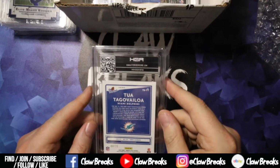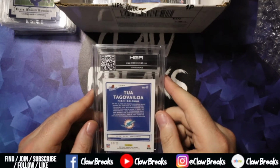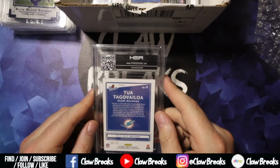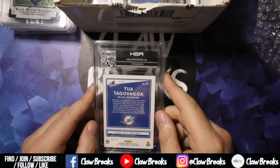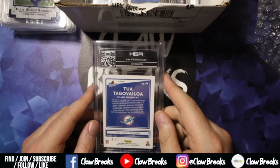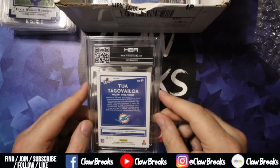Next up, we have Tua. So another Pandora. This time it's the rookies. So let me try and remember this one. I can't remember much. Maybe a surface issue, I think, was the only thing that comes to mind on this. I think there was just a little bit of, what's the best way to describe it? Gank.